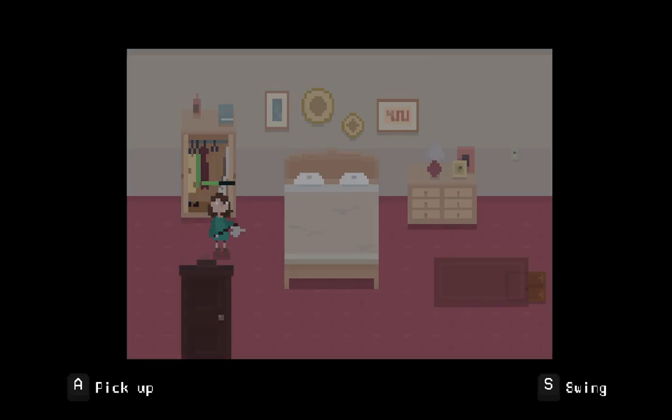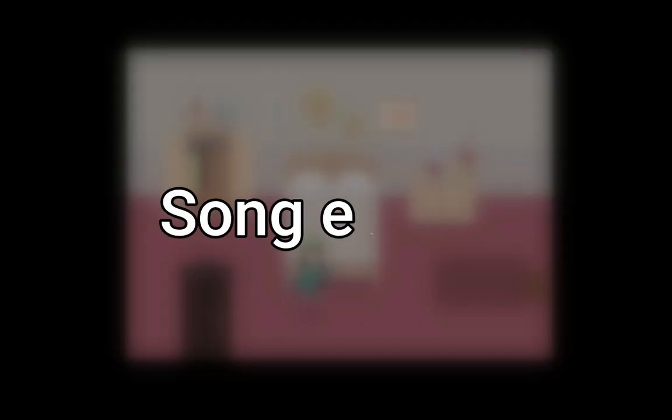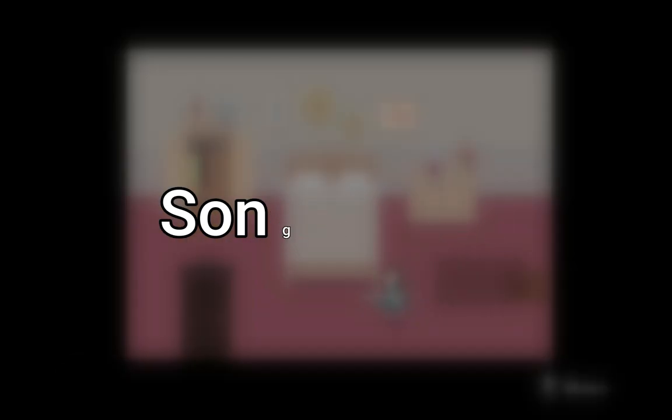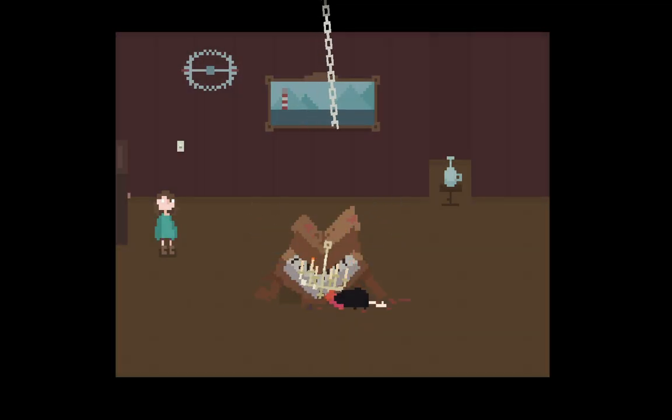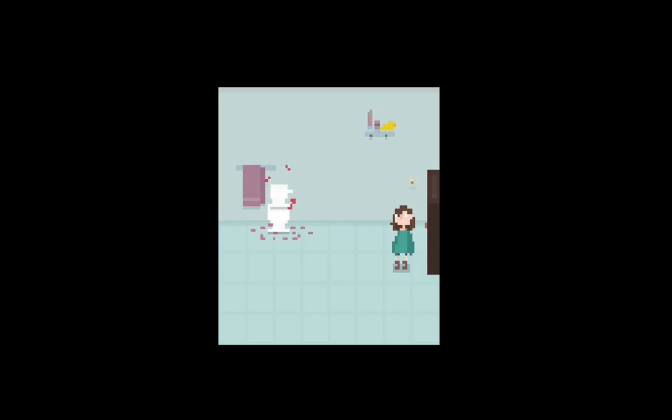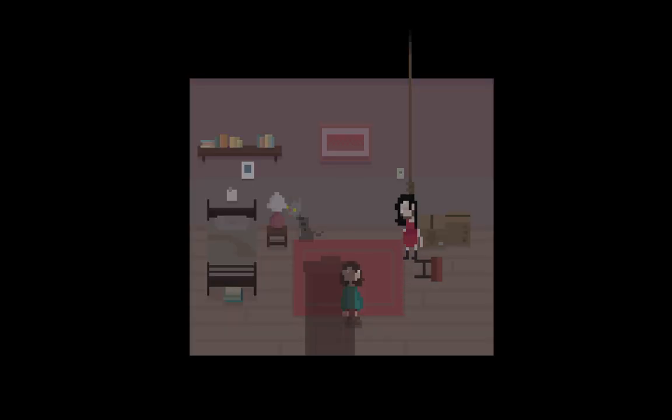The next ending, one of the most interesting, is known as the song ending. This ending requires you to save Melody from the hazards of the house in her own hands. Over the course of the night, Melody will be in way of 3 hazards. First, the chandelier will fall on her when she's playing the piano. Second, she will be pulled into the toilet by the economy. And lastly, she will hang herself should she survive until this point.